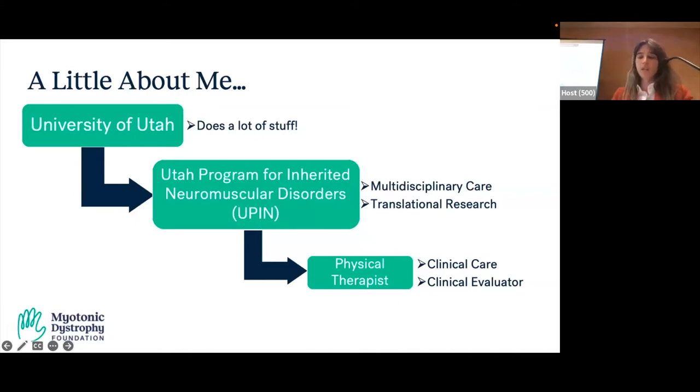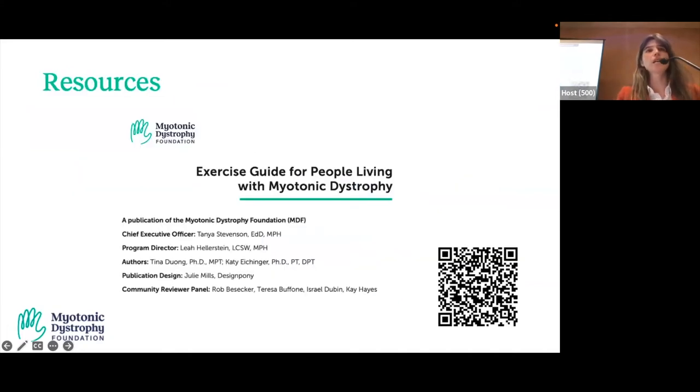So from there, we're gonna transition into talking about exercise. And I really wanted to start this off by giving a resource. This is a guide written by Kate Eichinger and Tina Duong, and a shout out to them. It is an incredibly good guide that the Myotonic Dystrophy Foundation helped publish and get out there. This is a QR code to it. I recommend scanning it, downloading the PDF.